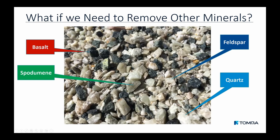Just a quick aside, I just want to point out some other uses possible for the laser system. If we look at our famous picture here, we've talked about removing the basalt with a high iron content. What if I actually want to get the grade of the spodumene up by removing the feldspar and the quartz product? So let's take a look at whether we might be able to achieve that with the multi-channel laser.